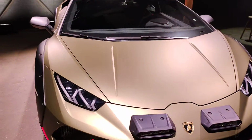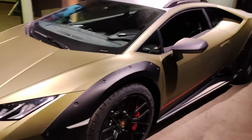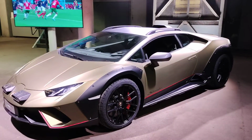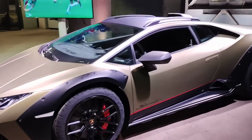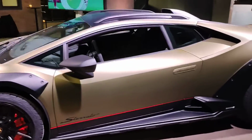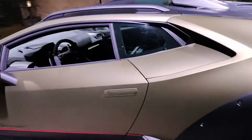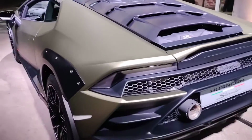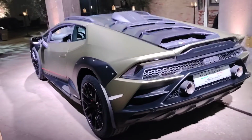What do you make of it? And what do you think of this concept of taking a supercar and turning it into an all-terrainer of sorts? Thumbs up or thumbs down? Personally, I think it's an interesting idea, and I look forward to driving it, which will hopefully happen over the coming couple of months. But for now, this is just a show and tell.